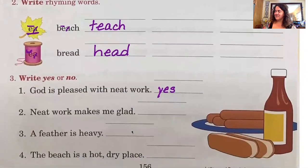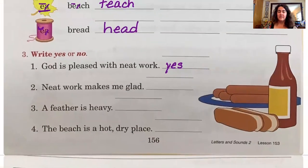All right, second graders. I'm going to let you figure out the rhyming words. Okay, I could go beach, teach, reach, each, bleach. I bet you can think of some ones I didn't think of. Bread, head, lead, med, spread, thread, right? You can think of some I didn't think of. Write them down. Now, you're going to tell me yes or no.